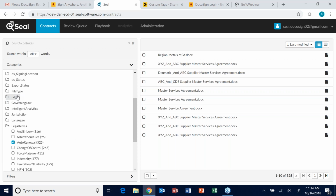Okay, next, what I'd like to do here, now that I've selected my auto renewal term, I can narrow down my query by reviewing all my auto renewal obligations for a specific supplier. So for example, with auto renewal already selected as a filter, I could begin typing, for example, contracting parties.